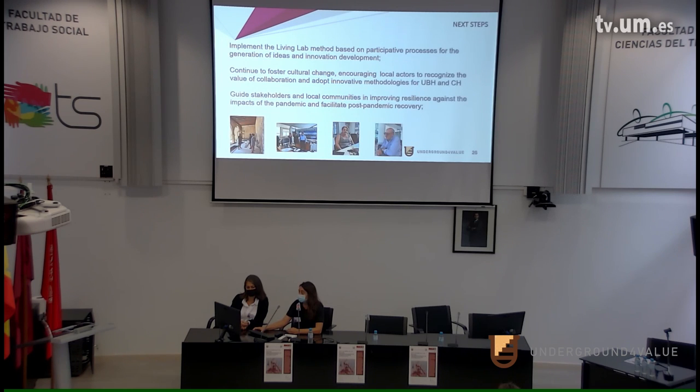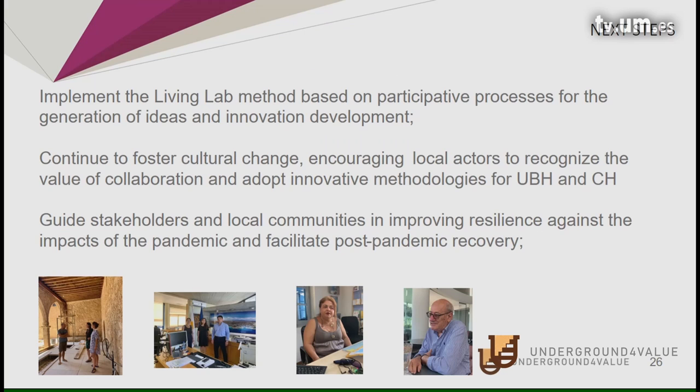And as next steps, we would like to implement the Living Lab method. Because of the COVID pandemic, it was not possible to gather all these stakeholders, but we have the contacts, we have a good picture of the situation, so this is something we can do in the next phase.